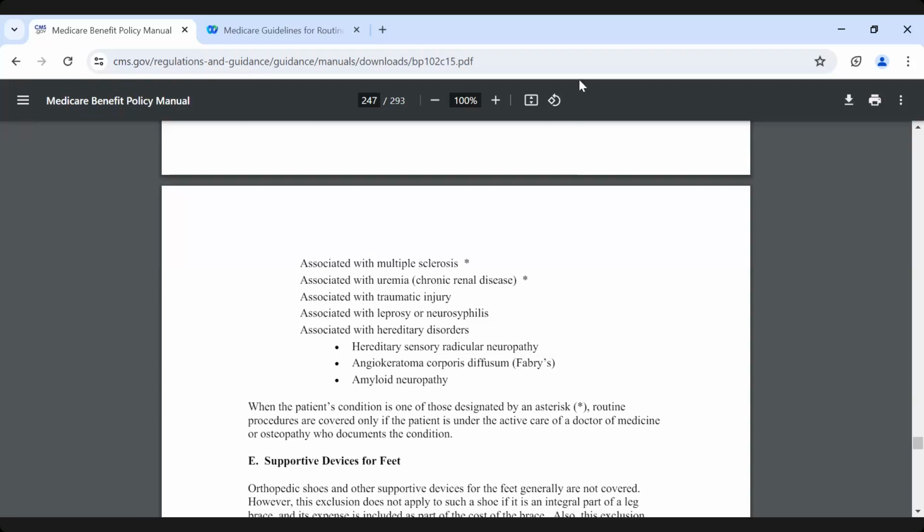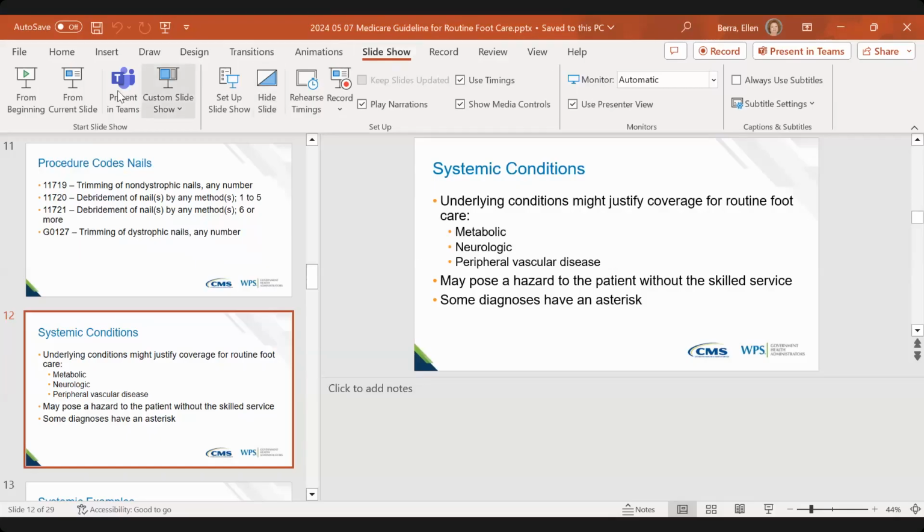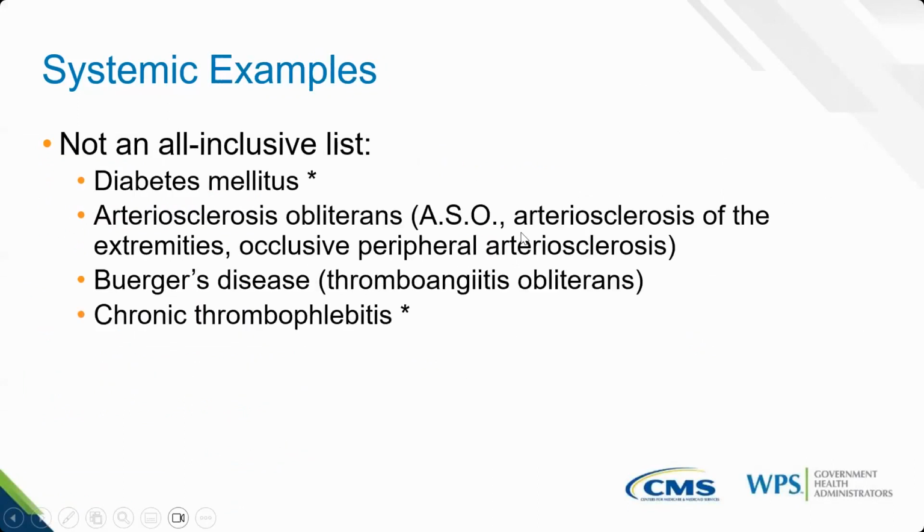So now I'm going to stop sharing and go back to our PowerPoint. One more. What I've included on this slide are just some of the examples, just to show the fact that some of them do have the asterisk and some of them do not. Obviously, we just saw the list that's actually in the internet only manual. This is not an all-inclusive list. Again, documentation has to support why the patient needed that service.